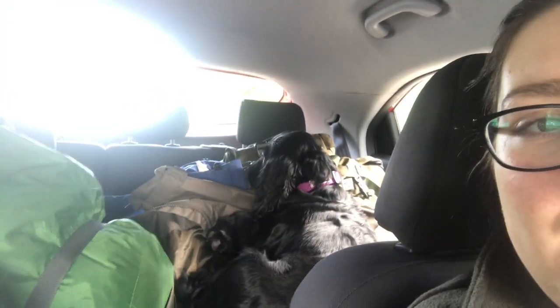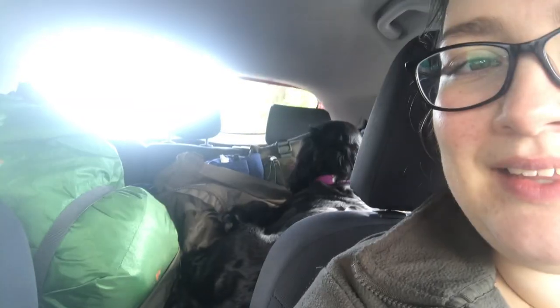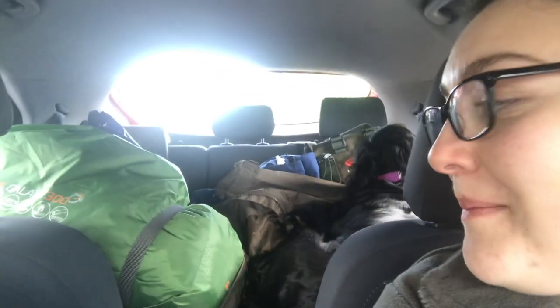Look how mad he is. There's nothing in the boot. The boot is empty. She's crawled over the back and is now just laying on our camping gear. So we have an empty boot and a jam-packed back seat because we left the boot open for her.